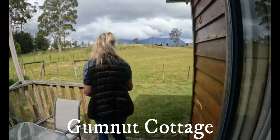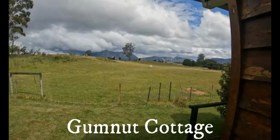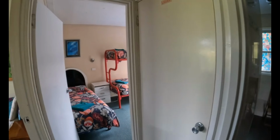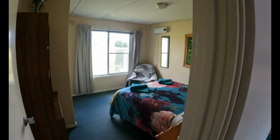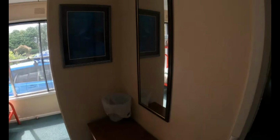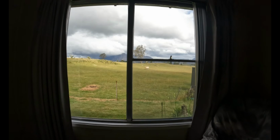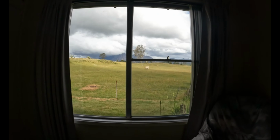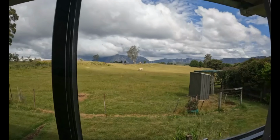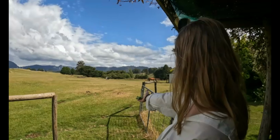Oh, look, he's having a good scratch. This is Gumnut Cottage. Look at the cow. View from our bedroom window in Gumnut Cottage. Oh, black one spotted me.